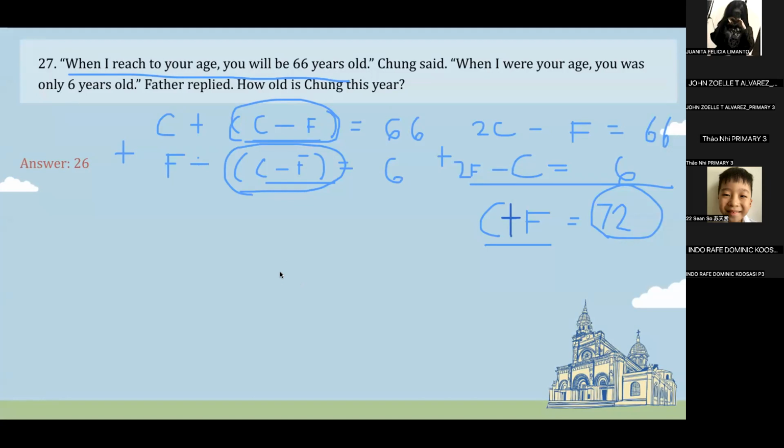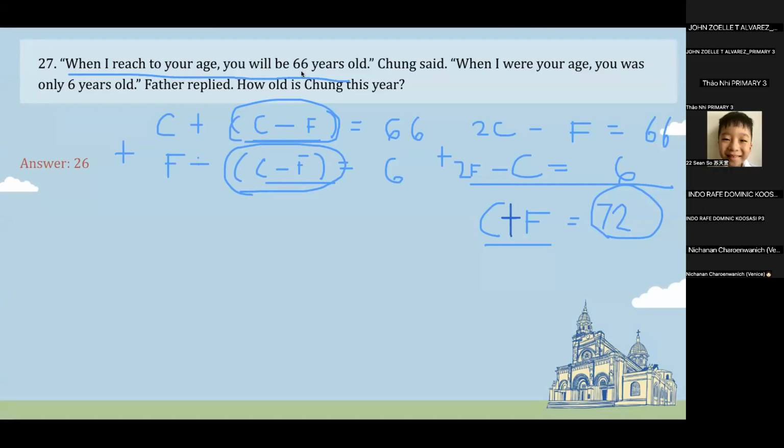Are you sure? Why is it 36? Think of it this way. When I reach your age, you will be 66 years old. How old is he already? C plus F. If you add their ages, it would be 72. So how do we get Chong?